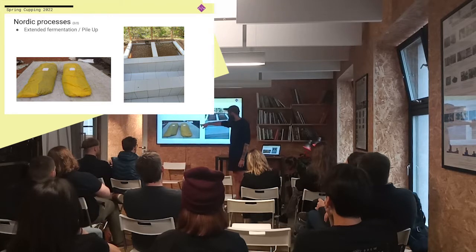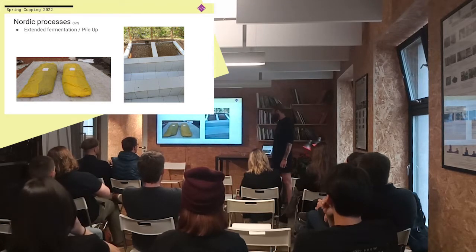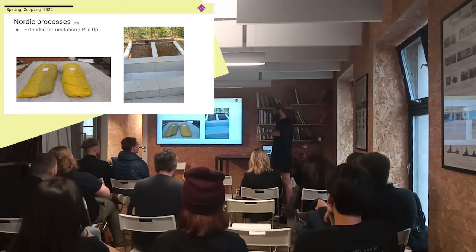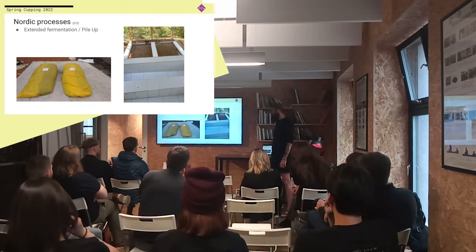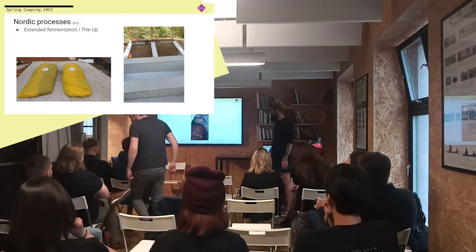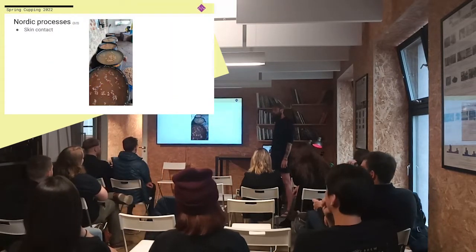And then you have the pile up here. I already explained that part. Extended fermentation can also give really funky flavors, but it's not closed off from oxygen, so there will be oxygen. That's why you don't call it anaerobic, and it's also a little bit closer to what they are already doing in origin, or what they're used to. Skin contact is also kind of taken from the wine industry.